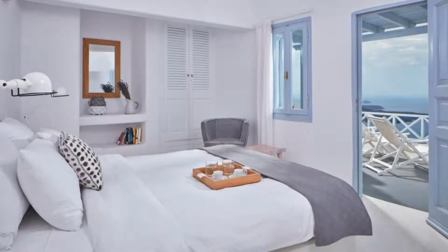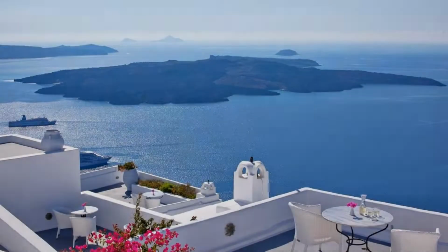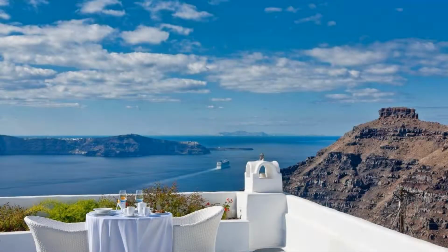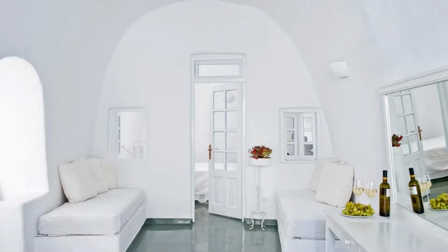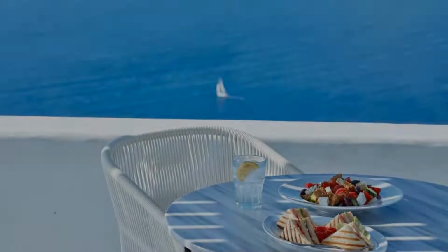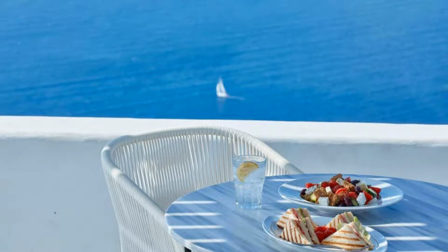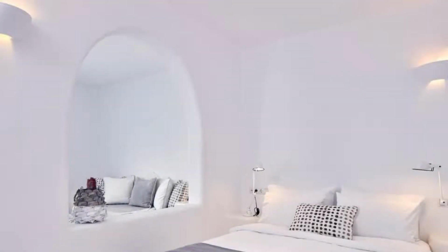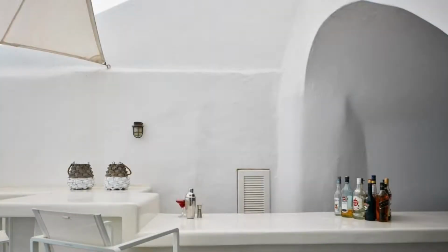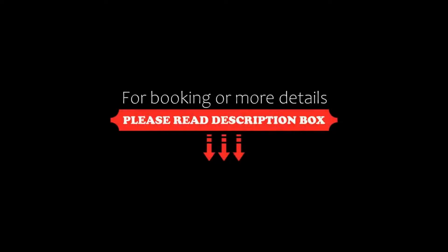The check-in time of this hotel is 1 p.m. and the check-out time is 12 p.m. Pets are not allowed in this hotel. The hotel accepts major credit cards and reserves the right to temporarily hold an amount prior to arrival. Guests are required to show a photo ID and credit card at check-in.